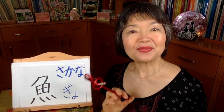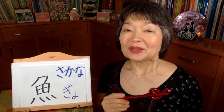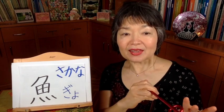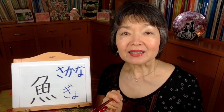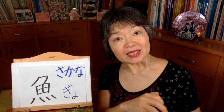The fish, we say 魚. This one is the kanji 魚. Well, but when we count 1匹、2匹、3匹, this is alive fish. They are inside of the water. Then we count 1匹、2匹、3匹. But if they are not in the water, they are outside of the water, then maybe we are going to prepare to eat. Then we don't count like 1匹、2匹、3匹. Then just outside of the water, we count 1尾、2尾、3尾、4尾. So the different ways. So it's quite difficult.